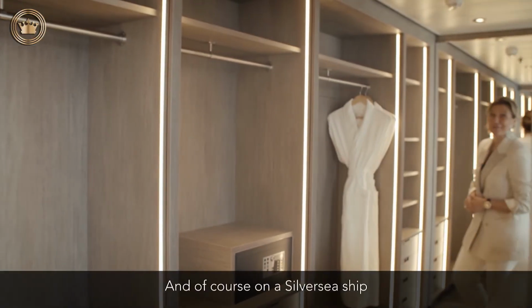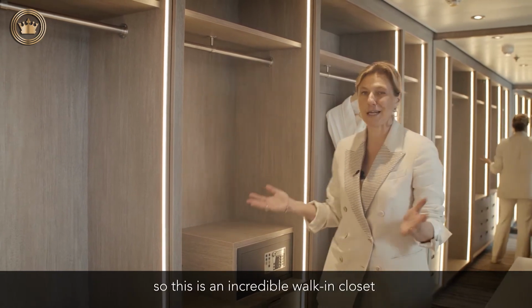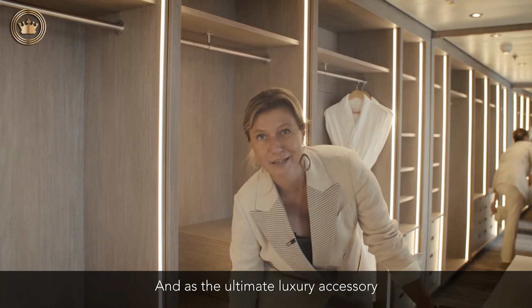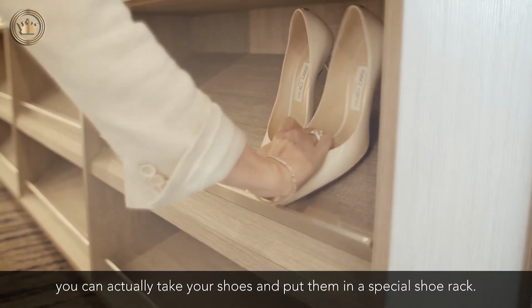And of course, on a Silversea ship, you want to always be ready for any occasion. So this is an incredible walk-in closet. And as the ultimate luxury accessory, you can actually take your shoes and put them in a special shoe rack.